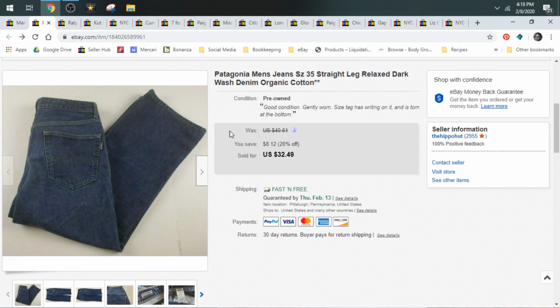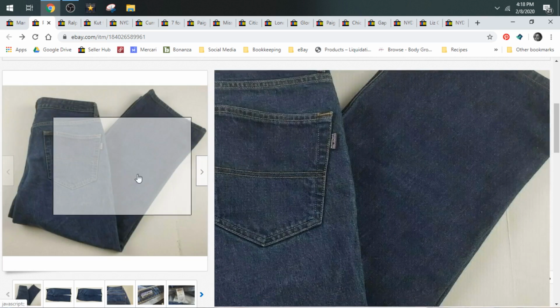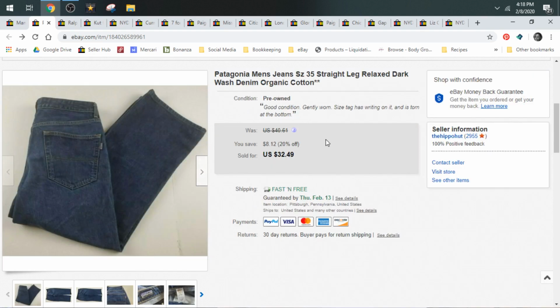It could have been the size. They were 35. I don't know. They just took a long time. So they cost $5 and I accepted a best offer of $26.50 just to get them out the door because they'd been around for so long. And then they shipped in a padded flat.